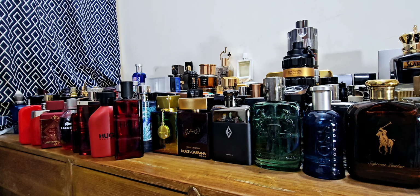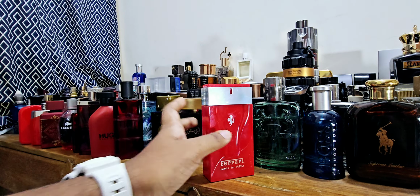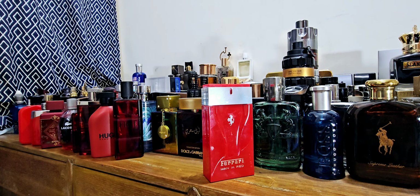Then next number 7, Ferrari Man in Red. I just love this fragrance, man. This is discontinued now. I have a backup bottle. I smelled this in 2016 from a sample in Malaysia. When I bought a fragrance, they gave me that sample. It was a tiny little sample, 1.2 or something.